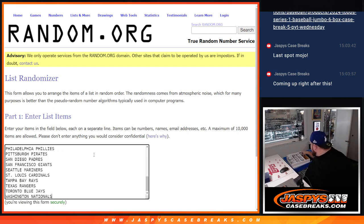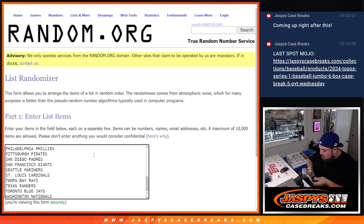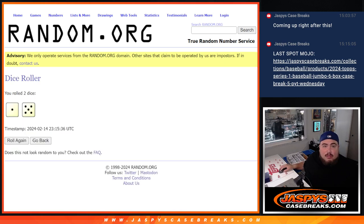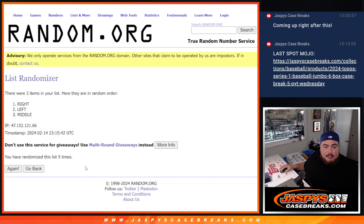I don't think I have... Yeah, we didn't have one of those other home run ones in this case. Actually, I don't need this. Left, middle, right. Alright, roll it. 1 out of 6. 1, 2, 3, 4, 5, 6. 6, 6. Middle wins this one.